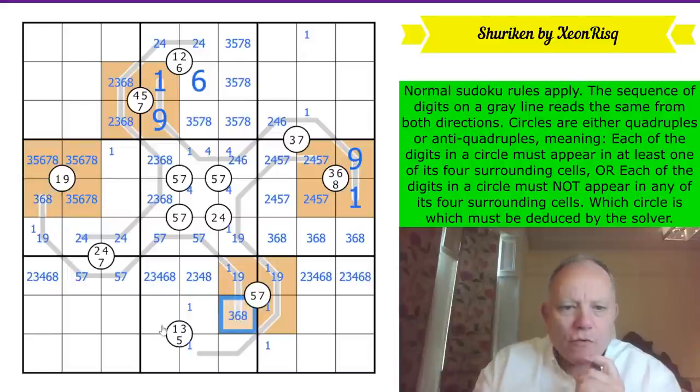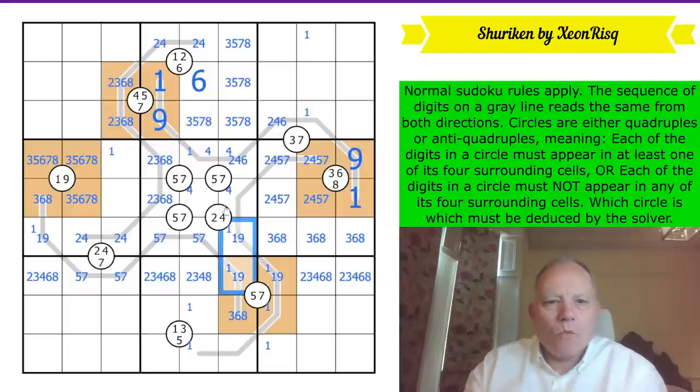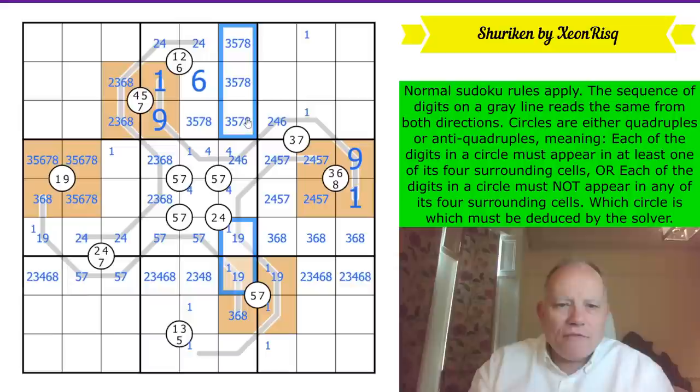Now, if I knew it was a 3, I'd learn all about this. What have I got in the column? 1, 9, 3 from 3, 5, 7, 8.